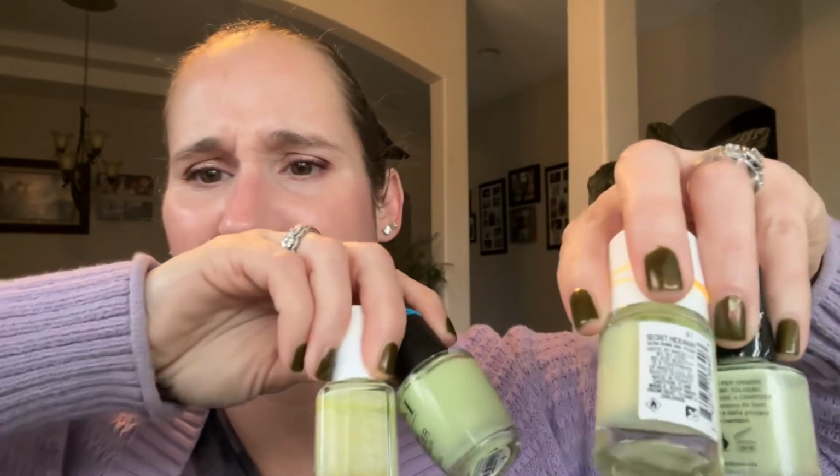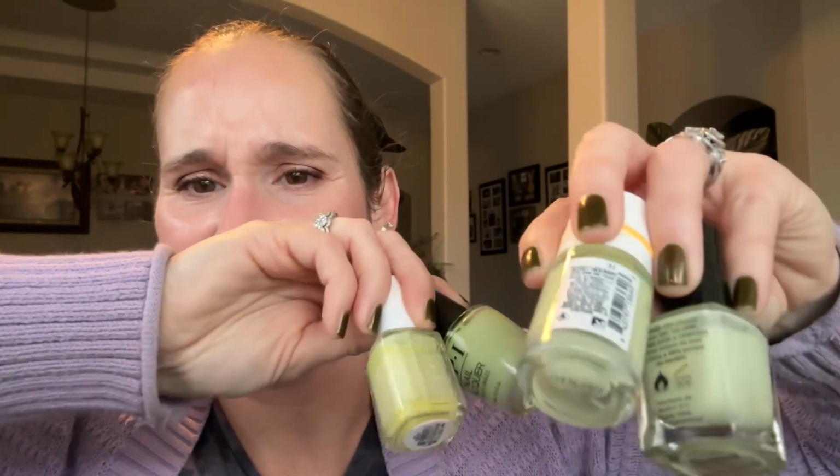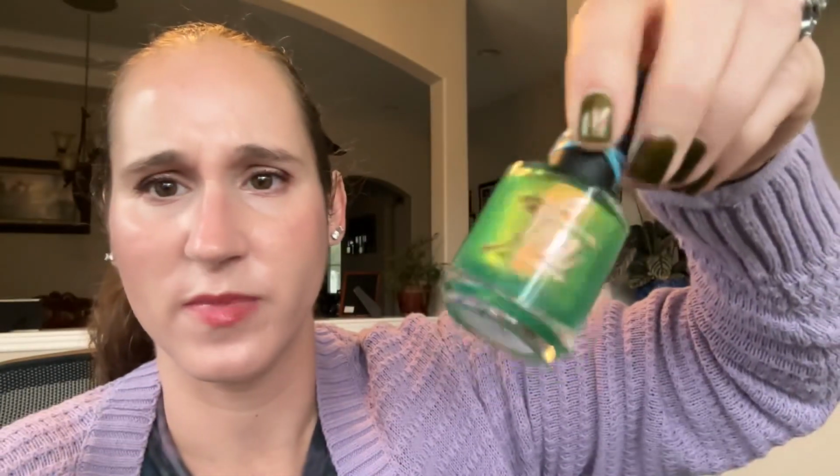Okay, then we have Essie's Gelato. This one is kind of similar to, oops, I can't lift them all up. Kind of in this, it's looking like it's a lot lighter and more yellow, but we'll swatch them all together anyways. Okay, then we have Fair Maiden's Celestial Storm. Keeping that. That one's beautiful.